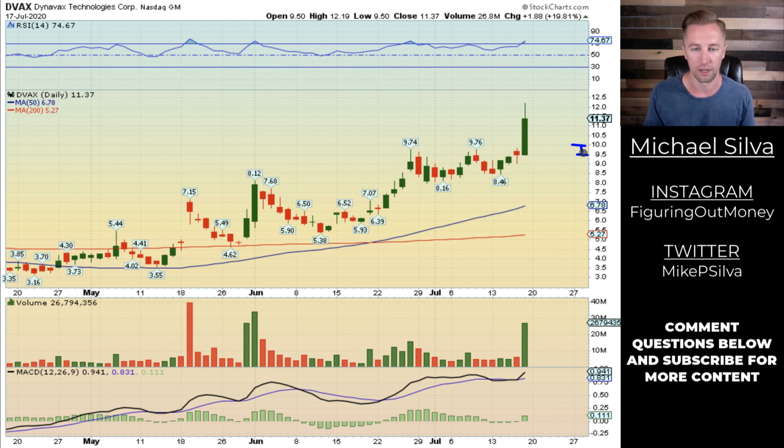So if you bought 100 shares and it moved this much, what would that equal? Well, that would be a $50 move. So keep that in mind. Know what you're risking before entering into any specific trade. All right, enough of that rant. Let's get into the stocks.